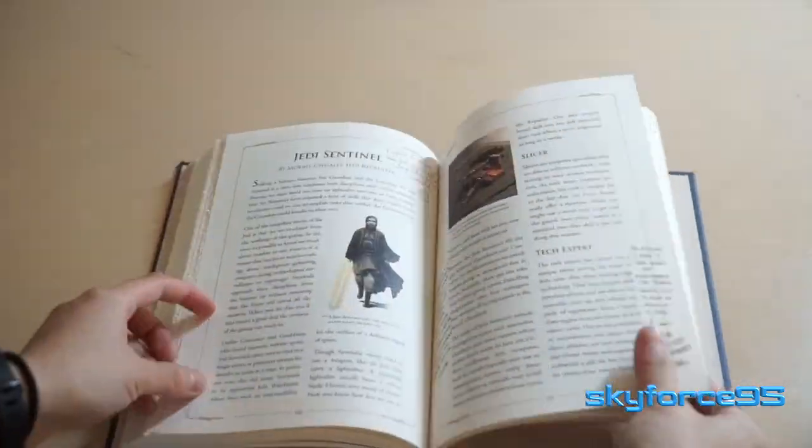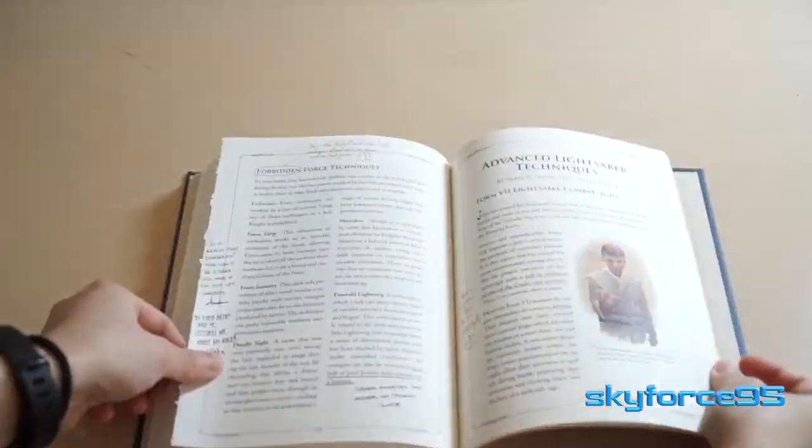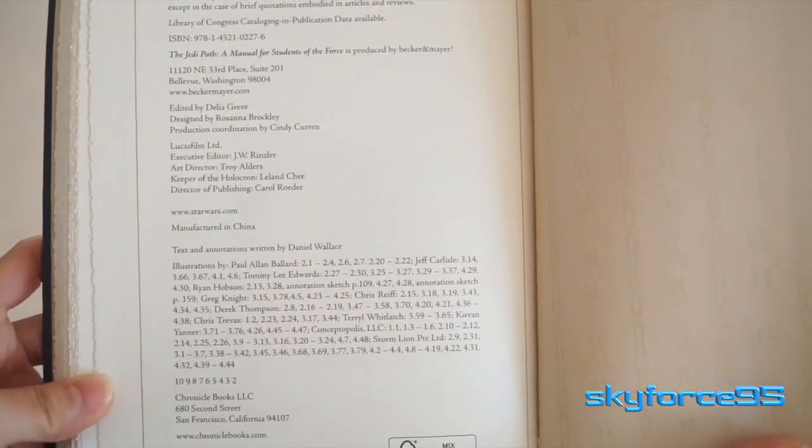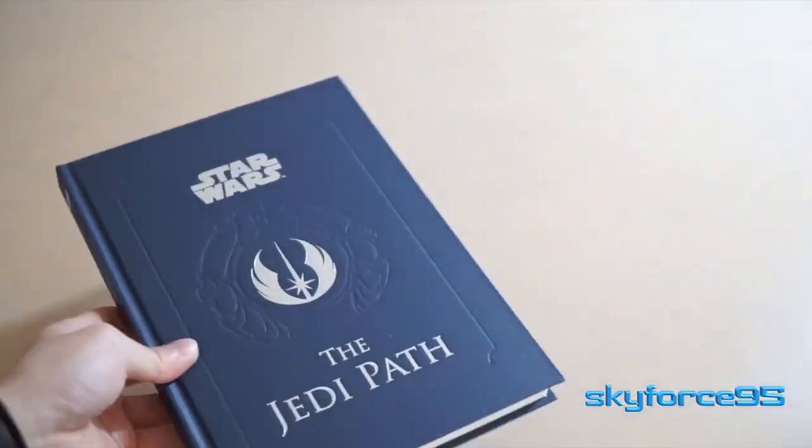Personally, I thought it was broken out very nicely. It has a good amount of text to colorful picture ratio. So if you don't have time to read through the comics to find out all the history of the Jedi, this is a really great handbook for that.